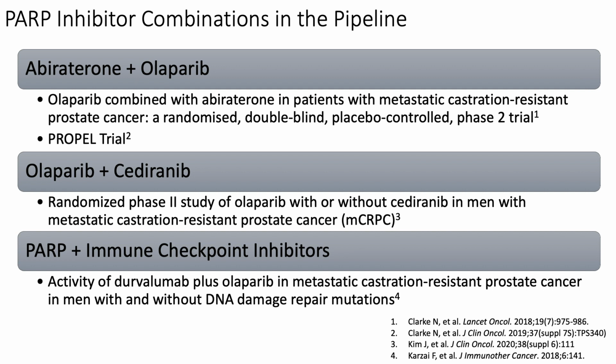So at the ASCO GU meeting, we saw some other further abstracts looking at the combination of abiraterone plus olaparib. A randomized phase 2 trial showed an improvement in radiographic progression-free survival. And the interesting thing was it was irrespective of your BRCAness. And I think that was a very, very interesting little aside to this particular hypothesis.